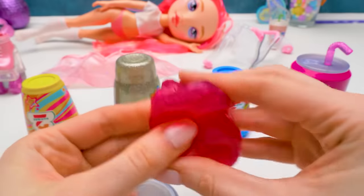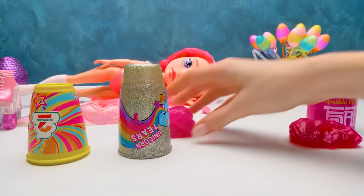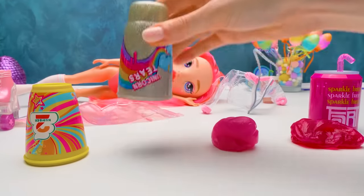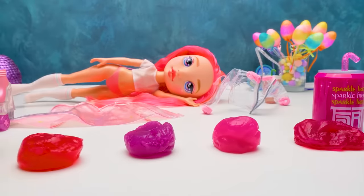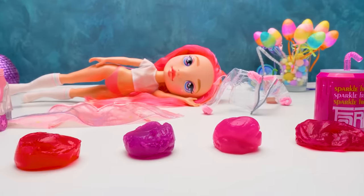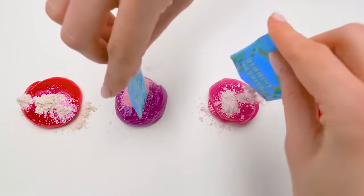Whoa! Such a yummy cherry color! Here we have berry jelly. This one is grape color. And the last one, strawberry! It's time to add shimmer and sparkle.